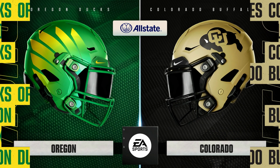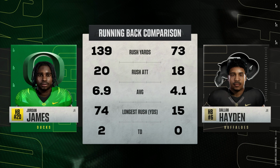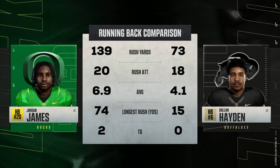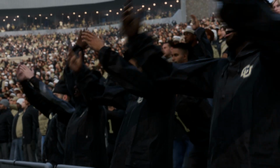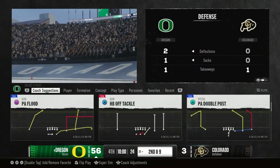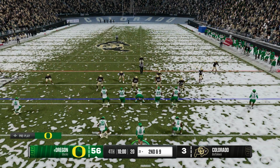What a day it's been on the ground for these two guys, and they just seem to get stronger as the game goes along as we take a look at the numbers. So will the beatdown continue, or is this a comeback for the ages in store? We'll see as we start the 4th.